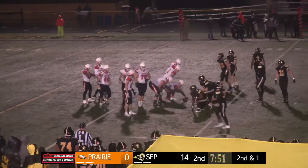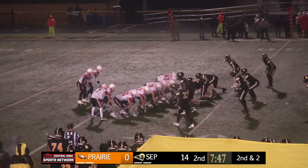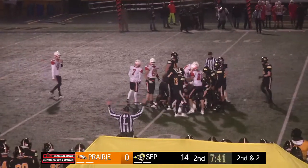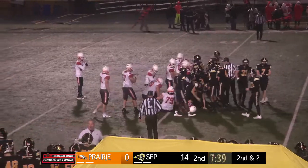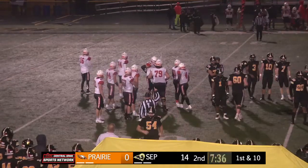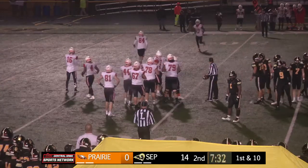2nd and 2. Now they switch everybody around again. And there's a direct snap to the back. And right up to that line, looks like they're going to mark it over the 30, which will be a 1st down. I'm a big fan of these direct snaps. I mean, they get you on average about 2-3 yards unless you get pressure up front from the Rams.